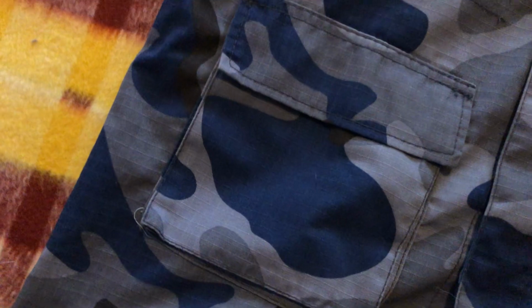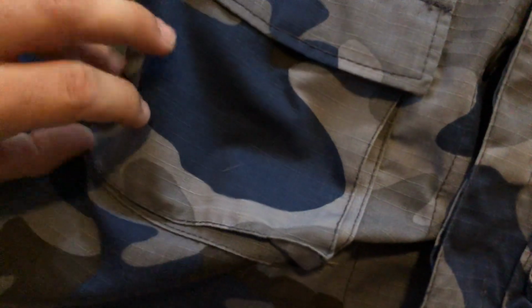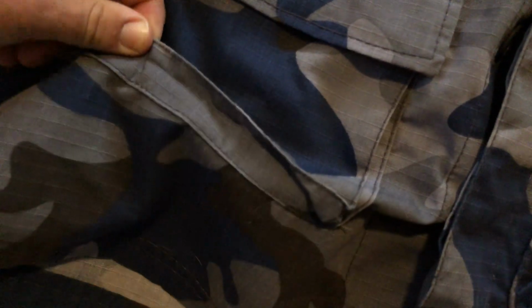Moving down to these lower pockets, we've got the same type of buttons, these gray buttons. These ones are a lot bigger. You can fit your whole hand in there quite easily. And then, you know, we've got more fabric on the side. On all sides there's extra fabric, so it's more three-dimensional.